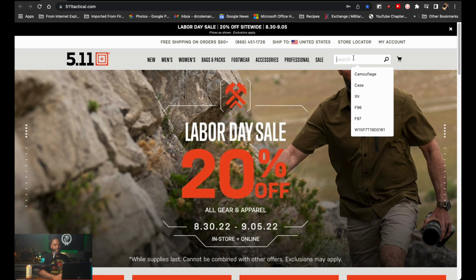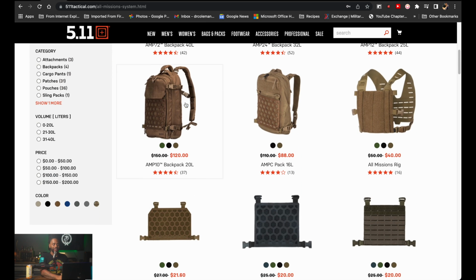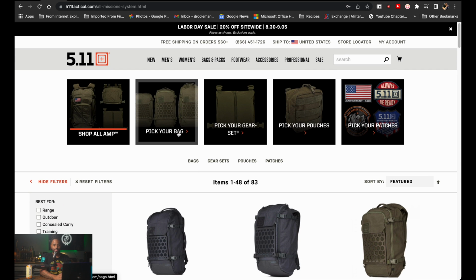Now, let's say, for instance, you have been interested in grabbing a bag for quite a while. Now, I did kind of rag on the AMP 10 quite a bit, but here, $120, normally 150 bucks. The AMP 10 is a 20-liter pack. Hey, it does have the interchangeable aspects of it. You can turn it into a sling bag. I've had this thing for a very long time. Definitely might be something that you might want to check out.